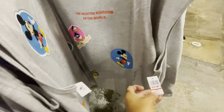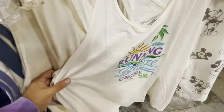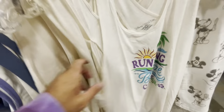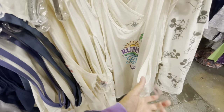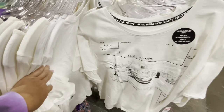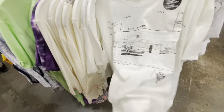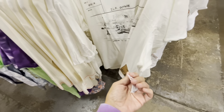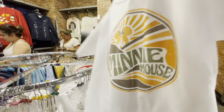From the Vault Collection, the Vacation Kingdom of the World. And this one, $14.99. Got another shirt from the 5K, Running is a Breeze, Castaway Key 5K. And this one is $14.99. So this one says Ultraviolet Ink, and it's a Star Wars shirt. I guess under the black light, it brightens up. This one, $12.99.